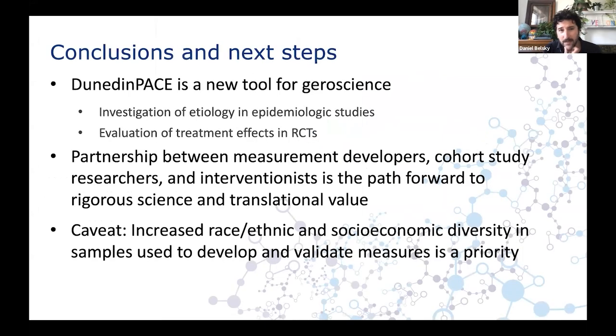So with that, I'll leave you with some conclusions and next steps, and we can open it up to questions. We think this algorithm is a new tool for geroscience. It'll be available to everyone soon. And I just offer the caveat that so far, much of this work has been conducted in populations that are of white European descent. It's critical to establish the validity of these measurements in other populations, both within the United States and around the world, as we roll them out as surrogate endpoint benchmarks for geroscience clinical trials.